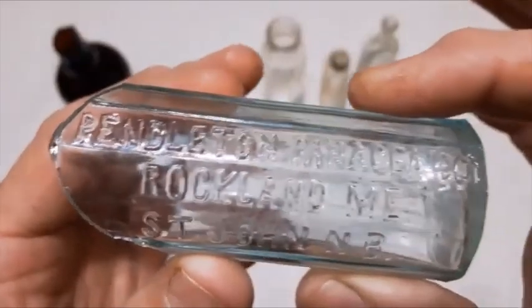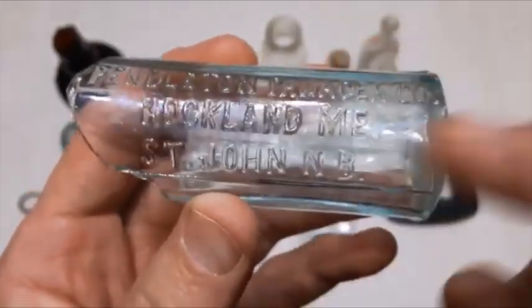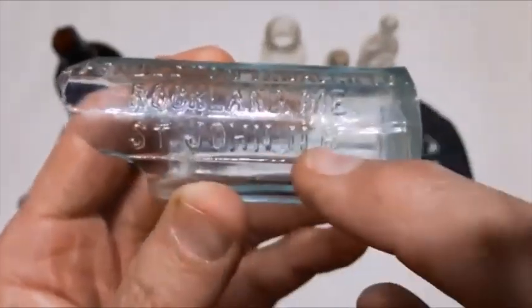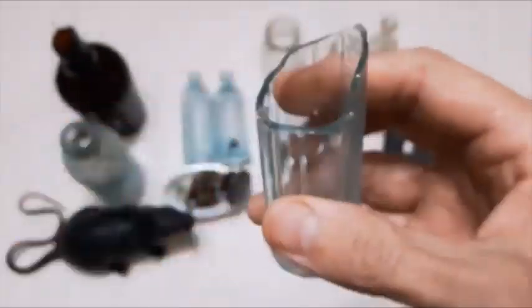The next interesting one is this broken one here as well. Pendleton's Panacea Company, Rockland, Maine, and St. John, New Brunswick. Love to have found a whole one of those.